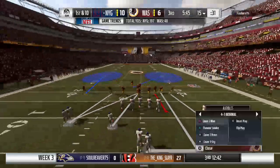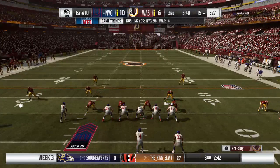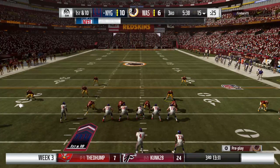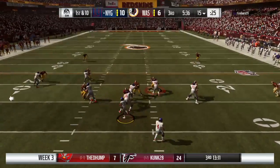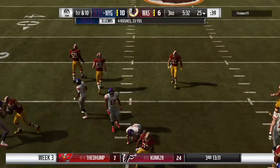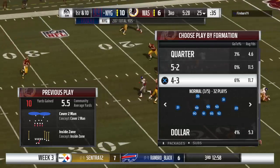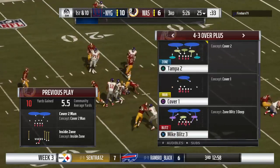Now they have a little more space to maneuver from the 15, 1st and 10. They'll run it now out of the gun. And brought down, but not before reaching the 25. It's a 10-yard pickup, and it moves the chains. Well, he does it at a high level, doesn't he?